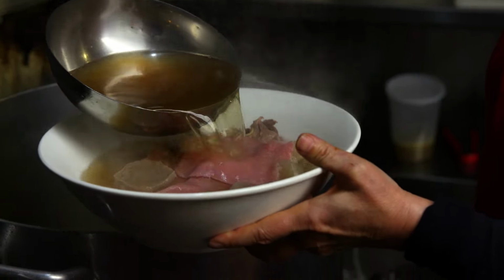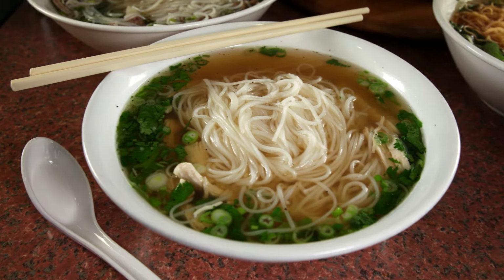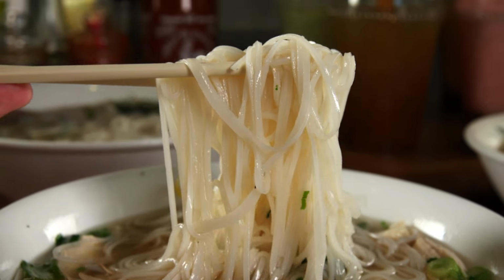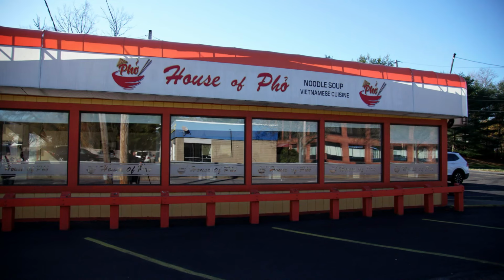If you're looking for a dish that is fresh and fragrant and satisfying and yet affordable, you can't do much better than a piping hot bowl of Vietnamese noodle soup, and there is an awesome new place to get it, House of Pho in Framingham.